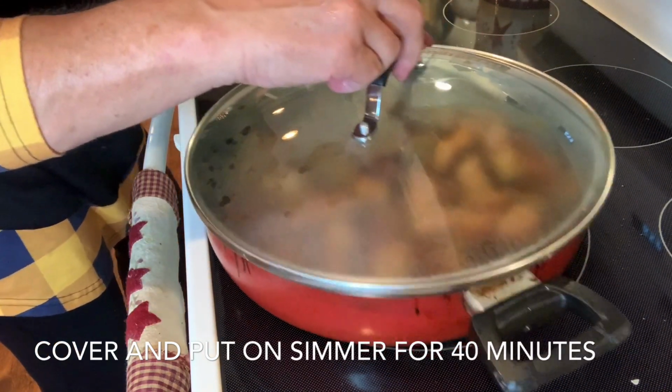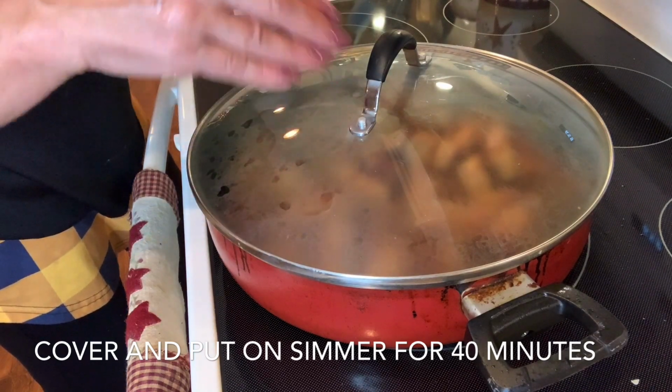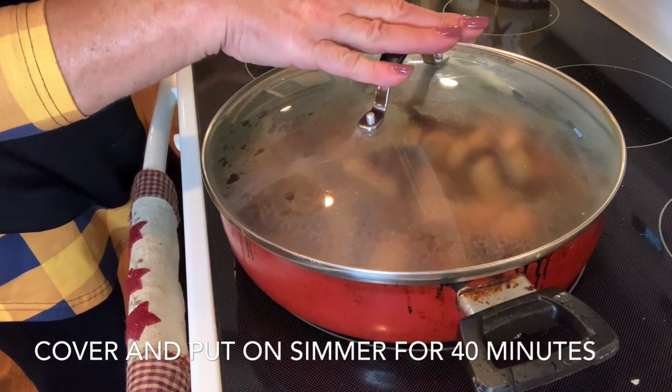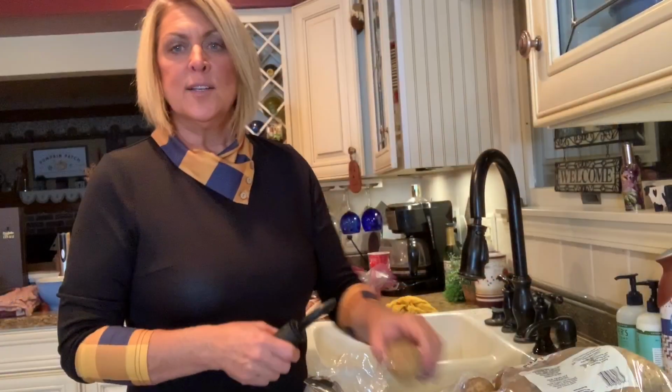And keep an eye on that. You might need to add some water to it. You don't want it to dry out. You want to have some liquid in there that we're going to end up making the gravy with. So this should simmer for about 40 minutes. So while our meat's cooking, I'm going to start making our mashed potatoes.